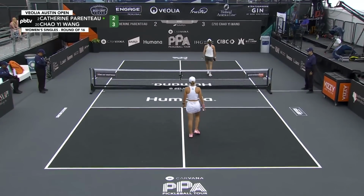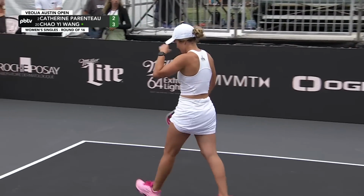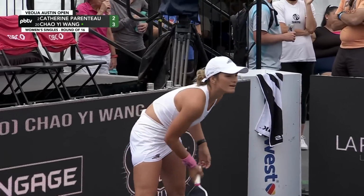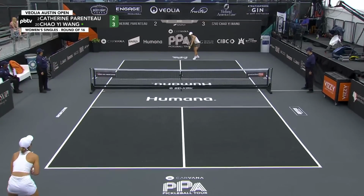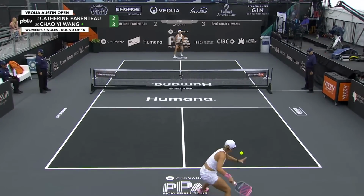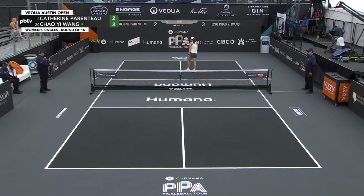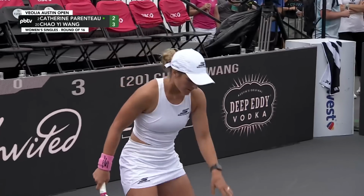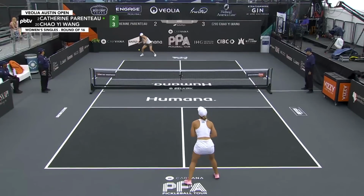Side out. And that's that one-handed roll that we saw in doubles. She got an opportunity to use it in singles, and it's a good one. Three, two. Side out. Loved the idea of that, but just pushed it deep because she was ready to take over. So 2-3. Chance for Catherine to get back tied up here.